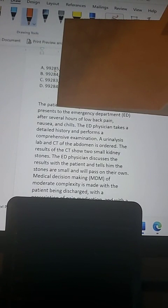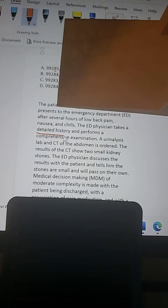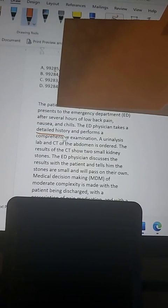So what is our history? What CPT code can we associate with a detailed history? Sometimes there's multiple. Some of them, like 82 and 83, both have expanded problem-focused history. So it can sometimes be two codes. Detailed is with which one? That one is with 84.